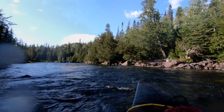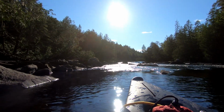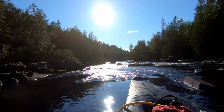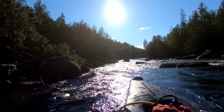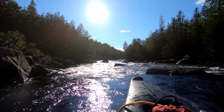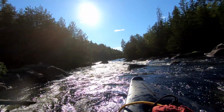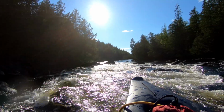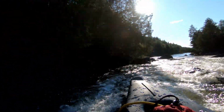Woo! We pulled it off and was pretty happy with the run, but another set of rapids soon appeared. However, with the sun directly in our eyes and the glare off the water, this run didn't go as smooth. They're right here. Actually, right.